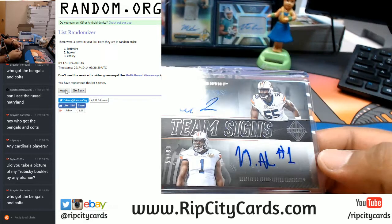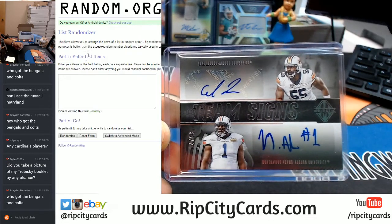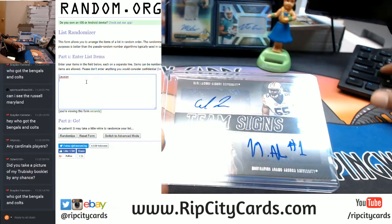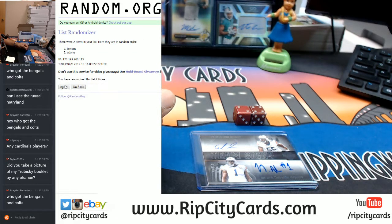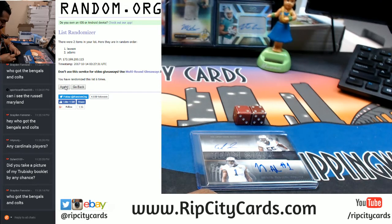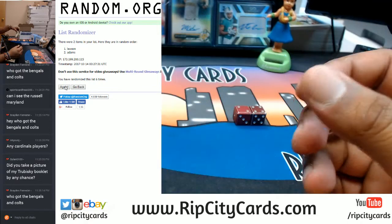Now let's do this dual auto. We have Carl Lawson and Montravius Adams. Let's drop this here. So we have Lawson and we have Adams. Again, 6 times in the random. Good luck. And the money shot, it's going to Carl Lawson. Boom. So this dual auto goes to the team of Carl Lawson.